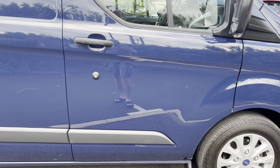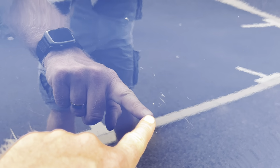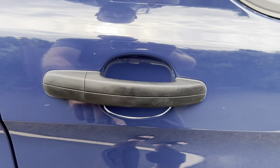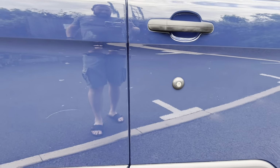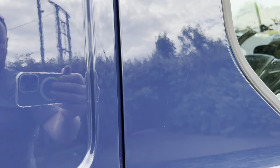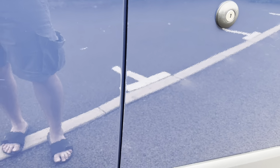A couple of little minor marks, again touch-up stick sort of stuff, really little minor marks. I suspect where they've actually removed sign writing off it. Handle, all good. Door locks, all good. Have a look at your alignment of your door to the quarter, all lines up exactly as it should. No major damage on the corners, edges of the door, I should say. It's all looking good.